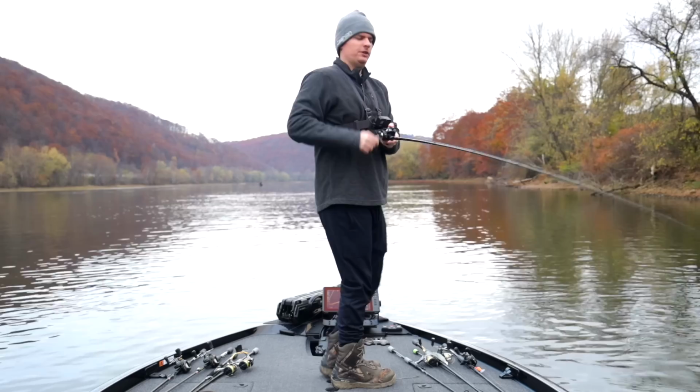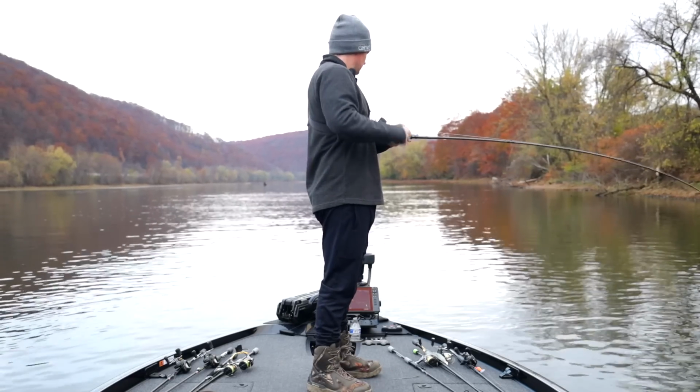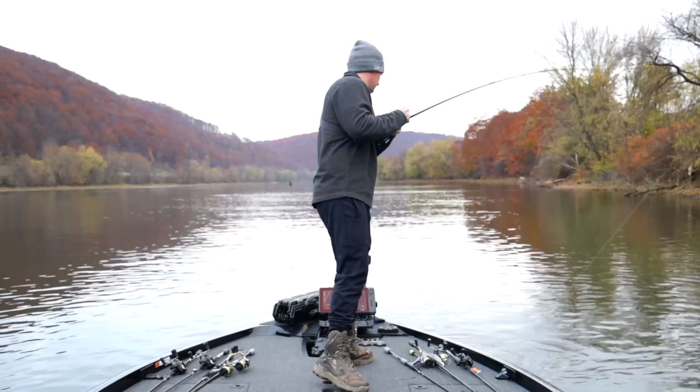There's a fish. Literally ate it off the snag. That's insane. I'm pretty sure this is a monster too. Yeah, he's not that big. Still pretty nice though. Oh, get out of the trolling motor. Don't do that.